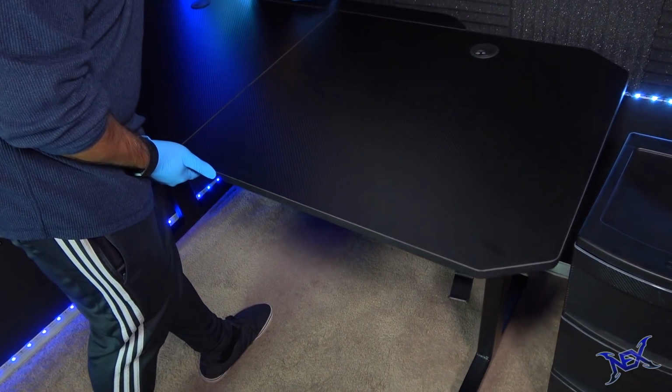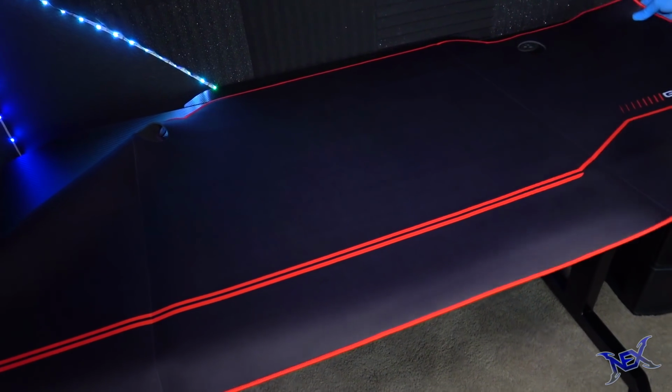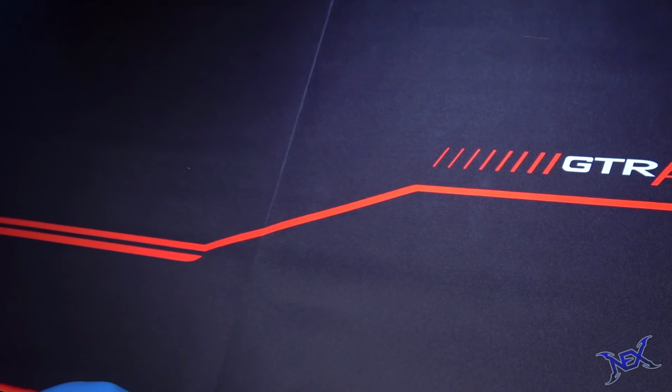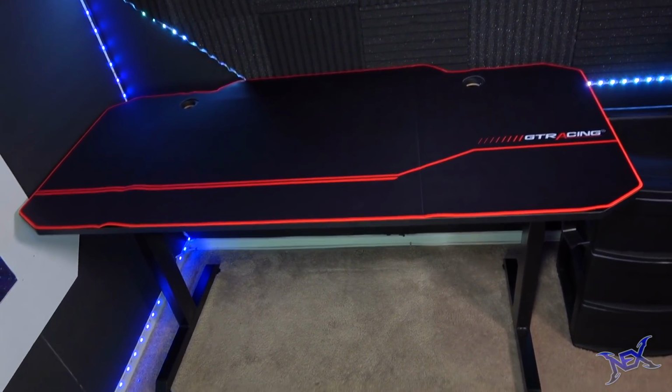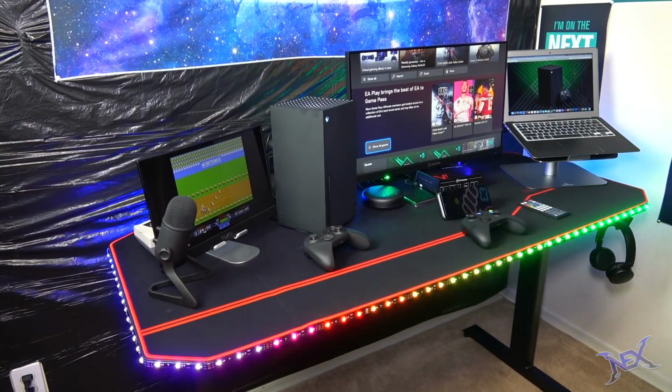The main feature that caught my eye the most was the giant mousepad cover that it comes with. It literally covers the whole top surface of the desk. You can get this from Amazon for about $150, and that will include the cost of shipping. And this desk was part of my PlayStation 4 gaming setup as well as my Xbox Series X gaming setup.